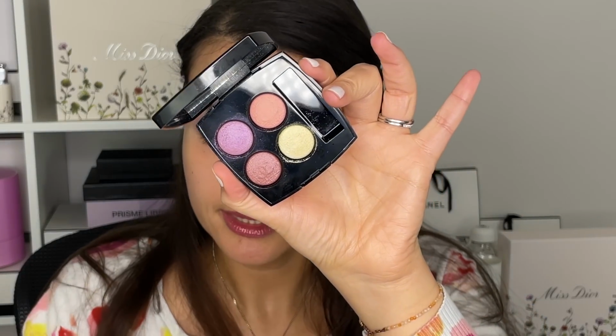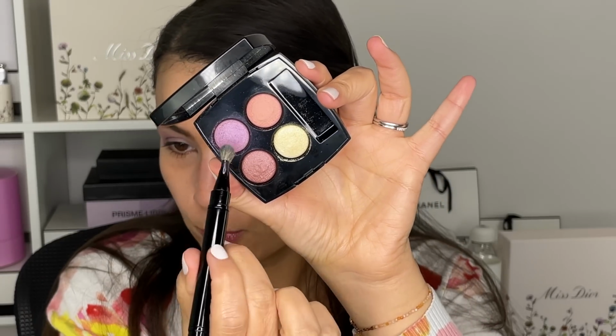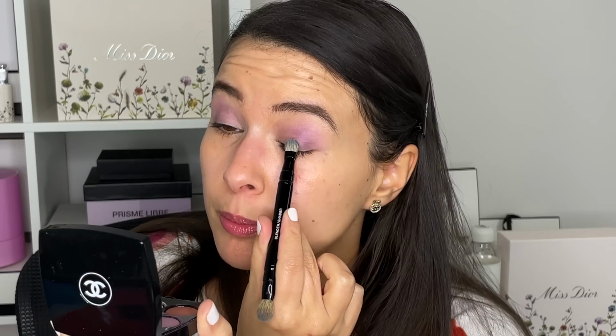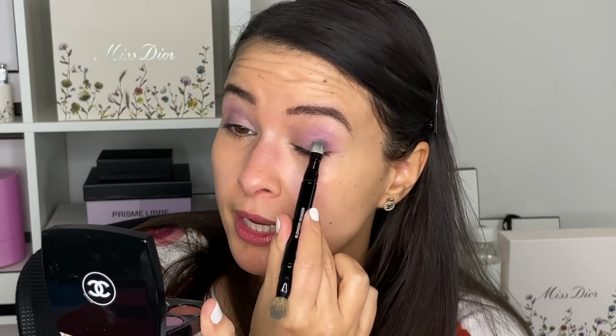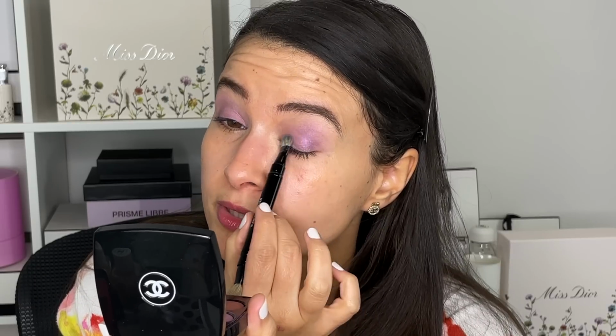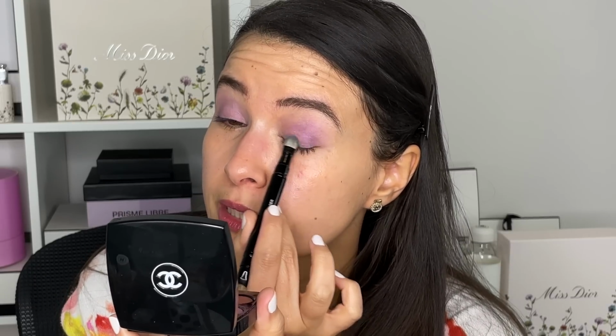Dipping back into Délice and the dual-ended brush here, I'm going back into the soft purple color from before, and I'm just going to pack it a little bit more on the lid. Now, if you wet your brush with some setting spray, the finish of this shadow turns really pretty. It's sort of more luminous and a little bit more pearlescent and more intense. I did this in a video recently, and it's really nice. So if ever you want to elevate your shadow and just transform it, use a little bit of setting spray and it really transforms the entire shadow and the entire look. That is it for the time being.